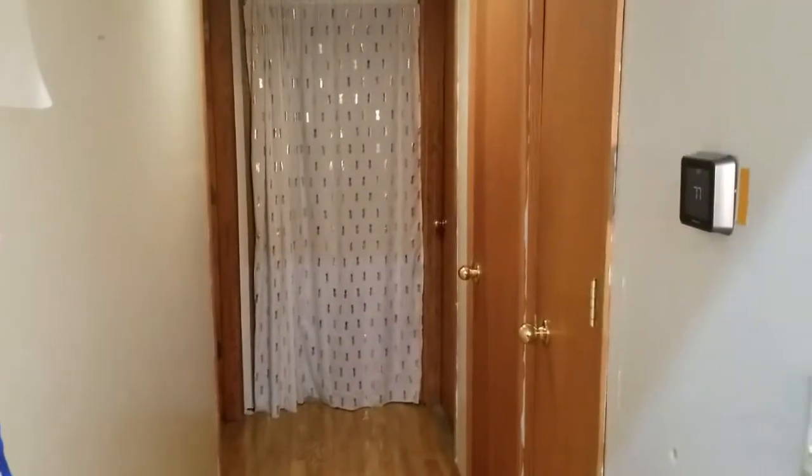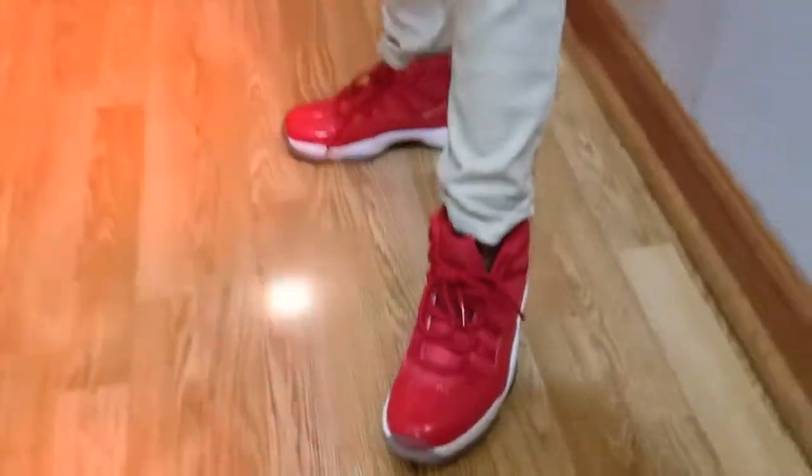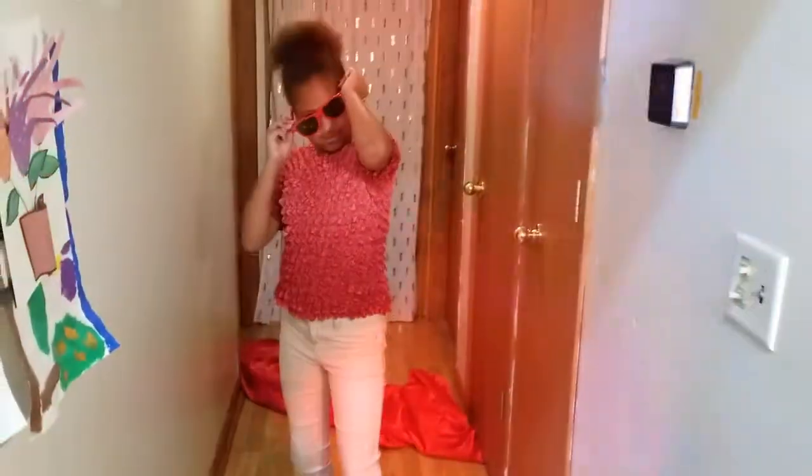All right, next we have Feisty Fire. Oh my, look at Fire. She is sporting the Cherry 11s and she has those fiery shades on. Oh my, look at her go. Thank you, Feisty Fire.